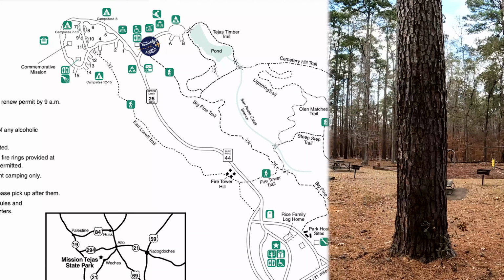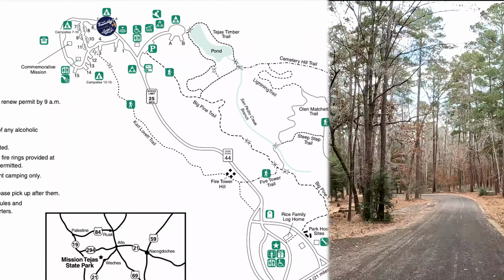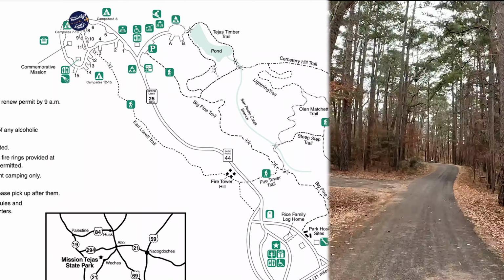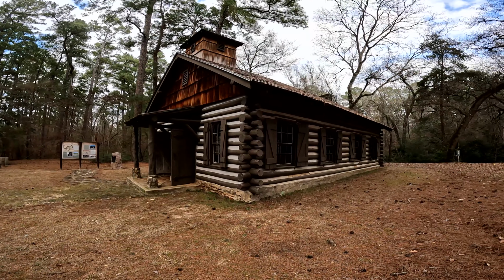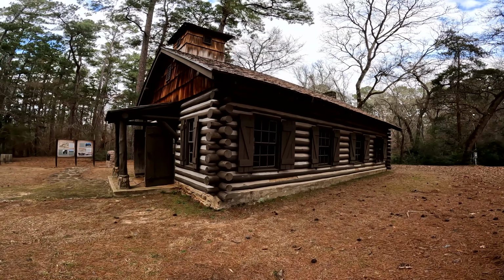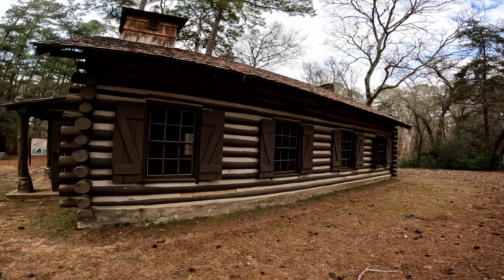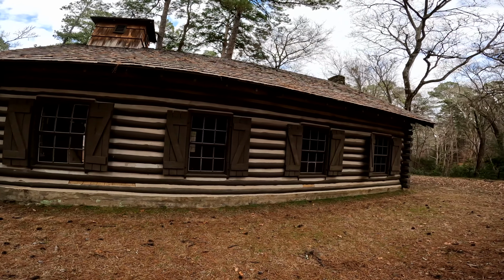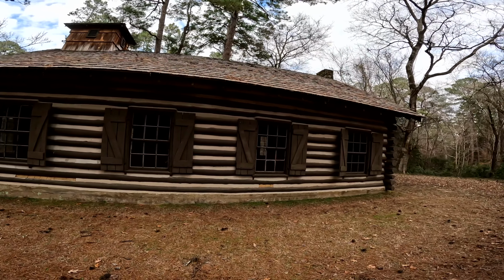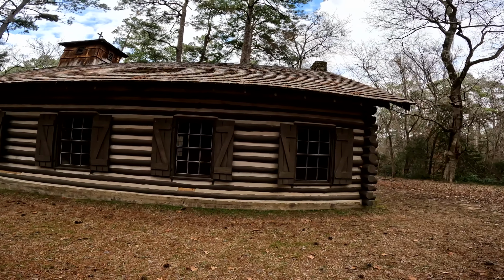Alright, moving on to the second and probably most important historical site in this park, the Commemorative Mission. In the 1600s, Spain founded a Catholic mission to reinforce its claim to the East Texas territories ahead of the French. In 1690, Spain sent Franciscan friars to found Mission de San Francisco de los Tejas, possibly located to the west of the actual Mission Tejas State Park.